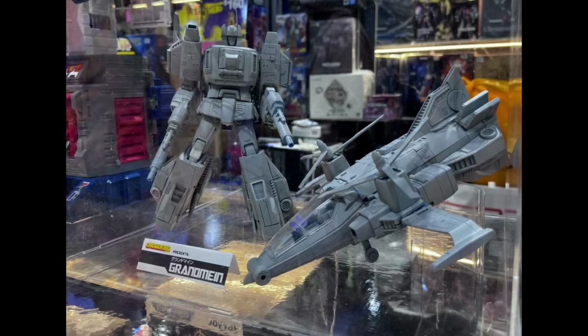I really think this is the biggest showing of SDCC. Now, this was from TF Source. TF Source pictures, they had it with them at SDCC, and very, very exciting to see this project going forward.